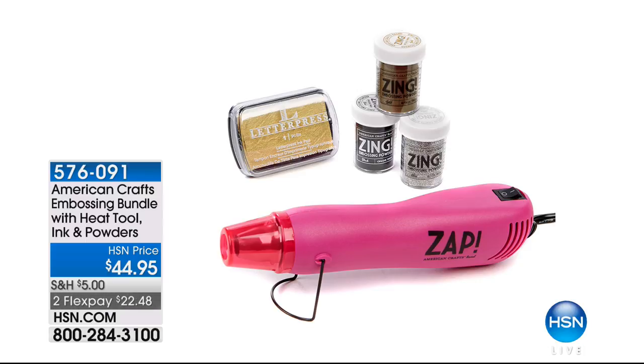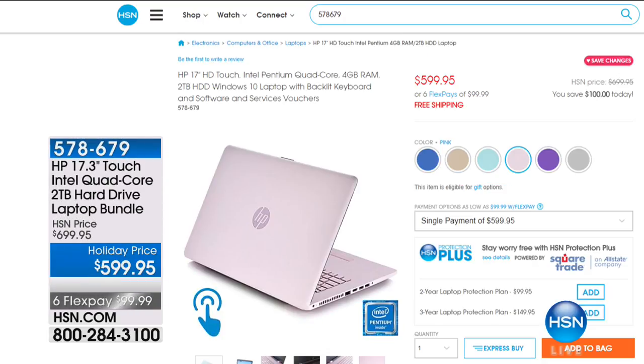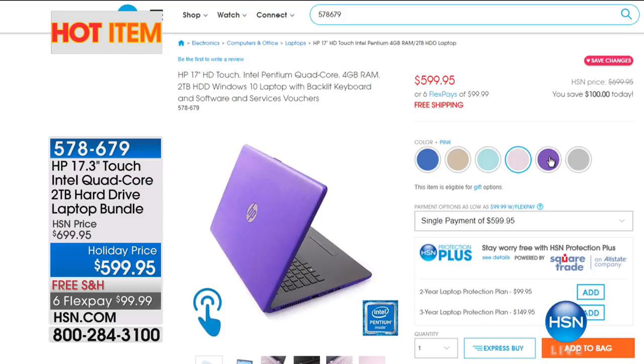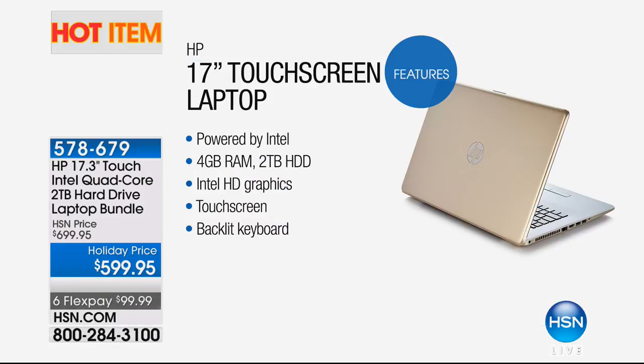And then also want to let you know we've got some phenomenal deals running on great computers. If you're looking for a great new laptop from HP, we've got our big bad guy. It's one of our hot items of the day. It's the largest size. It's the most power. I mean, it's truly the most premium laptop we have. 2 terabytes of storage, Intel quad-core power, touchscreen. So it really is our most impressive specs. It even has a backlit keyboard. And it's available today on Flex for just $100.